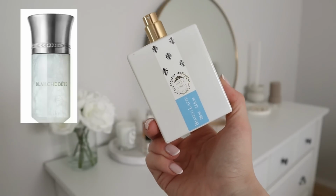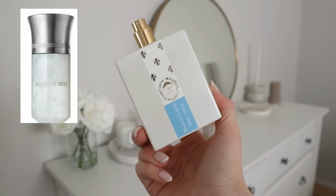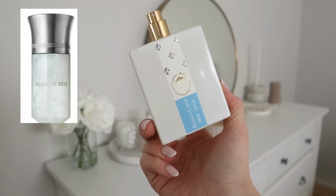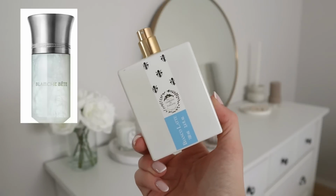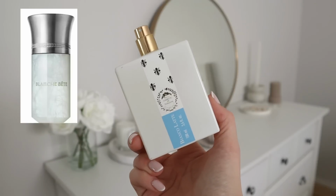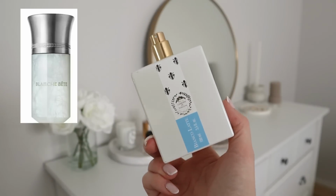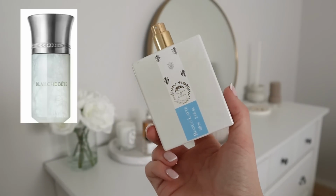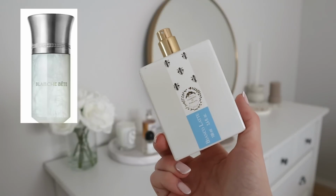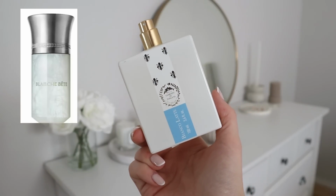Honestly, this could be Blanche Bête's daughter or younger sister. It's not as juicy and pungent and heavy and deep as Blanche Bête. It's not as substantial and thick, and it's not nearly as complex. Blanche Bête had a lot more going on. Blanche Bête also had some floral components, but this could be Blanche Bête's daughter or younger sister for sure. And it's kind of a family that I tend to stay away from, to be honest.